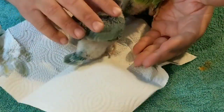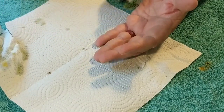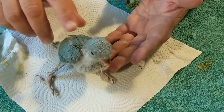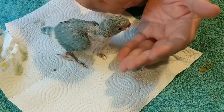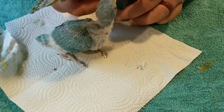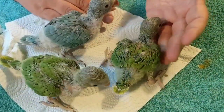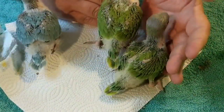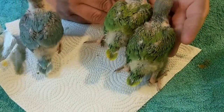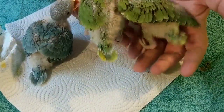But they're not the very best of pets. I think there are better pets than an Indian ringneck. But their personality suits me just fine. They are more like a cat than a dog in the sense that they're very independent and they don't need constant attention from you. Look at that. That sweet baby just climbed up into my hands.